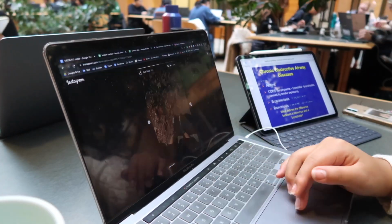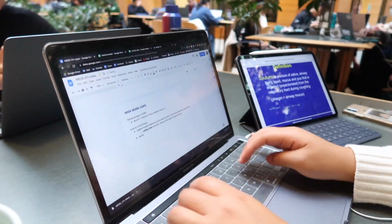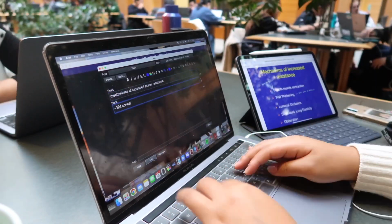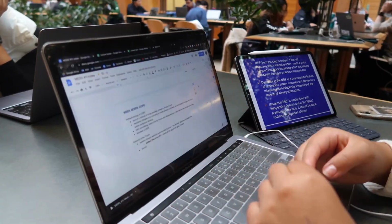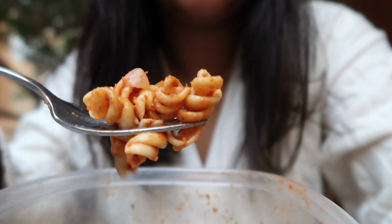So yeah, I basically just worked on exactly what I told Julia, and this particular slideshow, the one with the blue background, took me so long to get through. It was just dense and hard for me to focus, but eventually I got it done and took a break to eat my meal prep lunch.